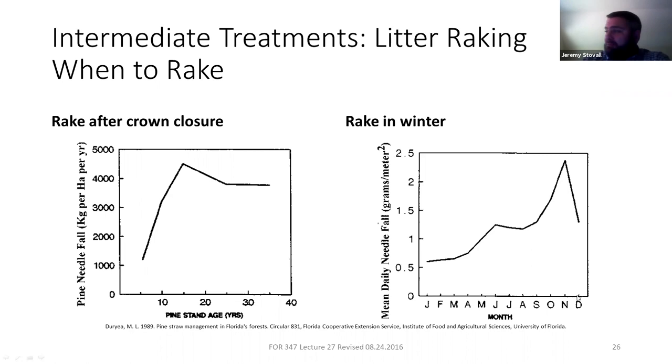So November, December are going to be your peak times for litter fall. So you want to wait till right after it's fallen and then get it as soon as you can. So your key litter raking times are January, February, March, April, probably. Keep in mind though, that's the wettest time of the year around here. So that's when stands are the least operable.